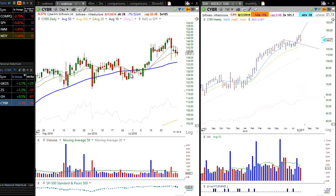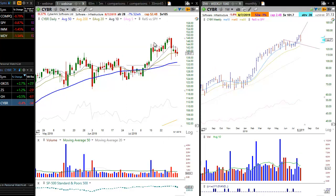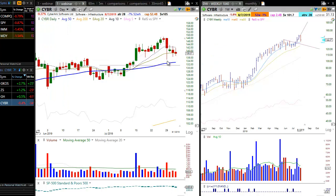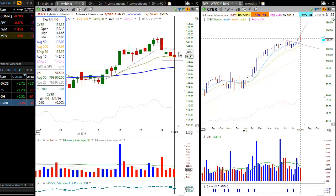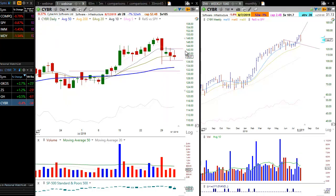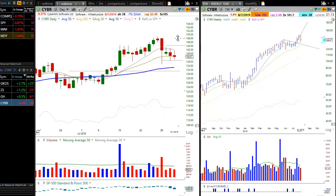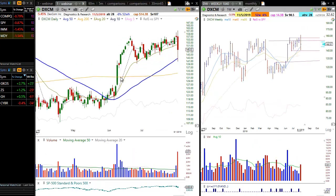And the last open position is in Cyber, which we own over 130. Had a nice move out, about a 13% move out, and then had a nasty one-day shakeout, which so far has held. What we'd like to see it do now is remain above this 136 area for the next day or two maybe, and just eventually reclaim this 10-day moving average and punch back through 144 and move to new highs. But that may be tough to do before earnings, which are on 8/7.